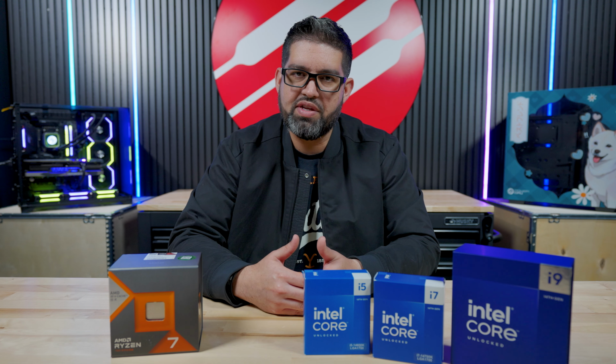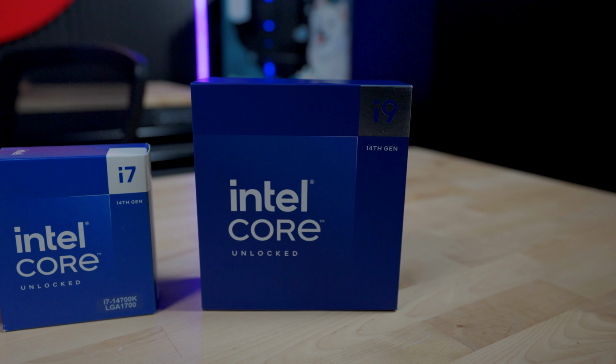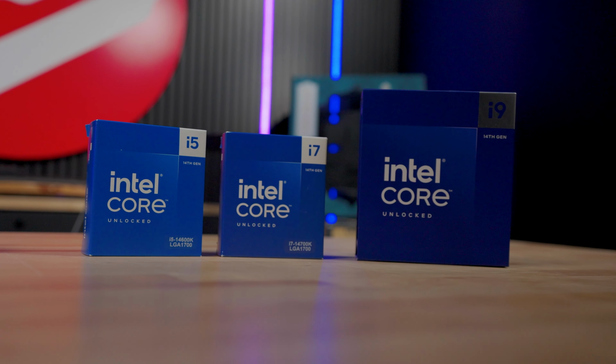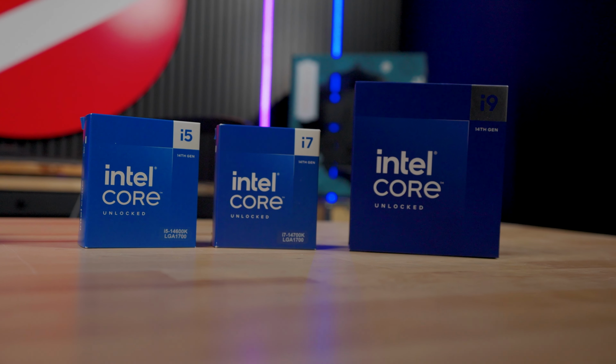It's going to put everything at Intel defaults. So for now, in good conscience, I personally cannot recommend the i9. I can recommend the i7 and the i5 easily. Again, we had no issue with those two.